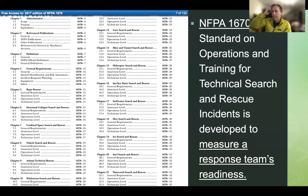1670 is its own book that is split into the same chapters with the same basic structure, where there's general requirements, awareness, operations, and technician level within each one of these disciplines. And so this is what applies to actually measure response teams' readiness.